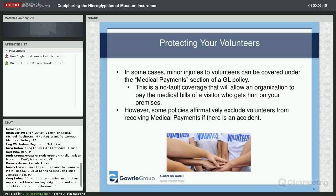So part of a standard package policy, and when I say package, I mean property, general liability, and sometimes workers' compensation, auto, that forms your core insurance policy for most nonprofits. And under your general liability, there's typically a coverage called medical payments, and that's a no-fault coverage. That's usually just a way to get something that happens on your premises to go away. So whether a visitor slips and falls, or someone gets a sprained ankle because they trip down the steps, very minor injuries, this is what the general liability part of an insurance program contemplates, making sure these things don't turn into a lawsuit.